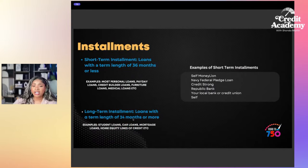All right. So we already talked about this. Short-term installments and long-term installments. The difference is short-term installments are 36 months or less, and then long-term installments are 36 months or more. I don't know why that says 24. I was rushing. Here are examples of short-term installments.